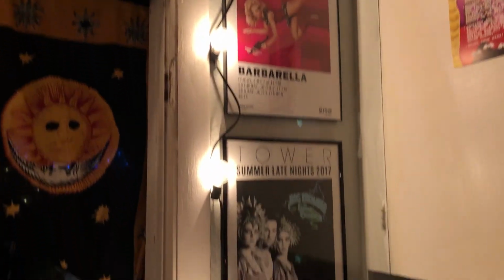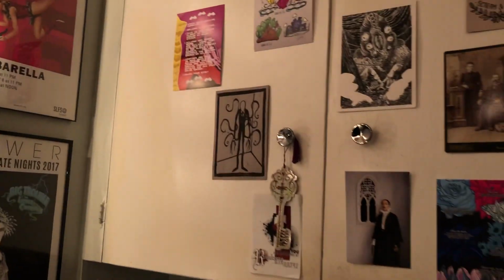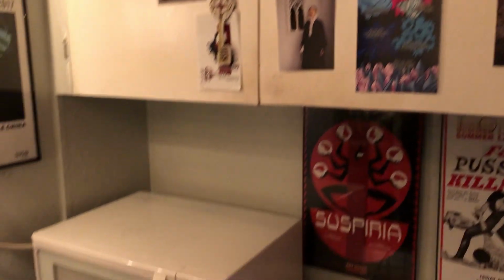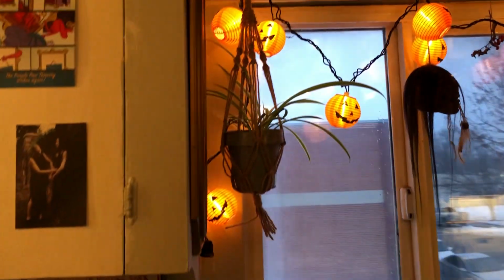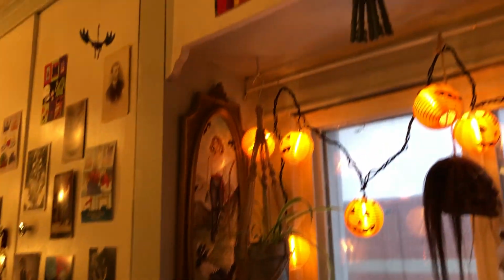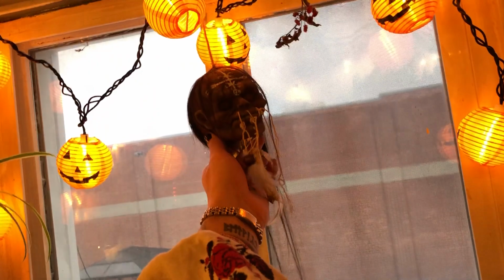I have tons and tons and tons of movie posters. Most of these are from the Tower Theater, which I already mentioned. I do not have a super attractive apartment. The previous tenants didn't take very good care of it, and the remodel was a little bit questionable. But, so I've got lots of movie posters from the Tower. I tried to kind of dress up and hide the fact that this is not a beautiful apartment. This is made by a local artist, a little shrunken head dude.